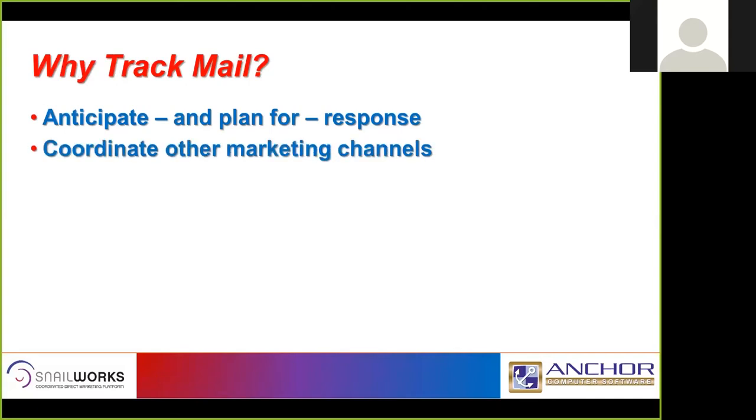Coordinate other marketing channels. That's one of our favorite things. As a piece of mail gets delivered, and again, we track at the single piece level, you can use that as a trigger to send an email, to notify your telemarketers, to make a phone call, whatever that may be. So coordinating other marketing channels is a big use of it.